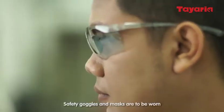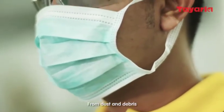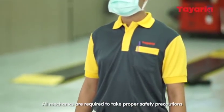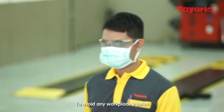Safety goggles and masks are to be worn during work to protect the respiratory system from dust and debris. Before starting work, all mechanics are required to take proper safety precautions. All tools and equipment have to be properly stored to avoid any workplace injuries.